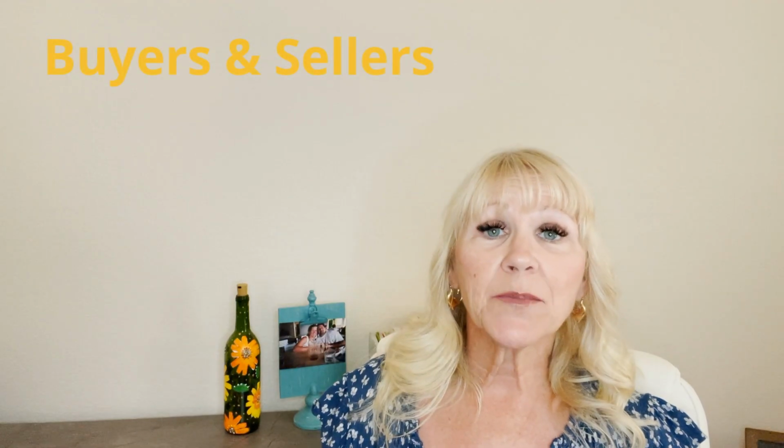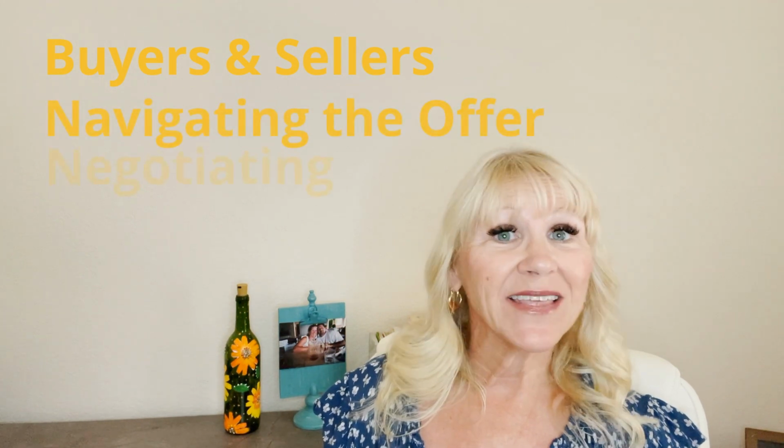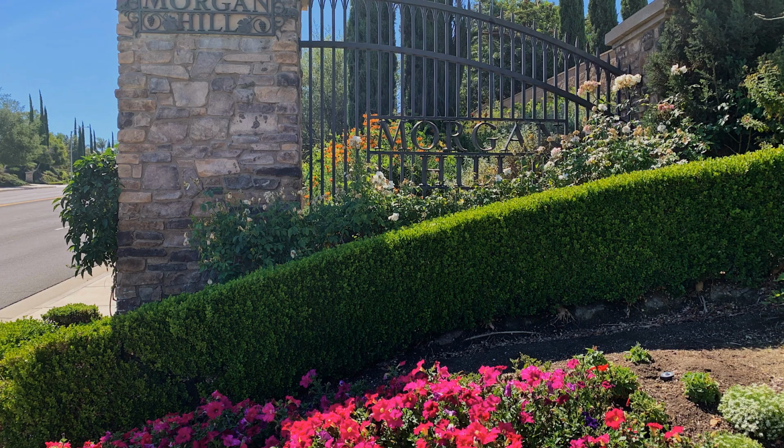Now the next point applies to both buyers and sellers, and it's navigating the offer and then just negotiating. Effective negotiating can really lead to more favorable outcomes and a really smoother transaction all around. When you're the buyer making the offer, like we talked about before, you want to research the market and you want to research that neighborhood to know what offers are going for in that particular neighborhood. Like I said, you can't really compare Morgan Hill to, say, Paloma because they're two very different neighborhoods, so it's really hard to compare the two.